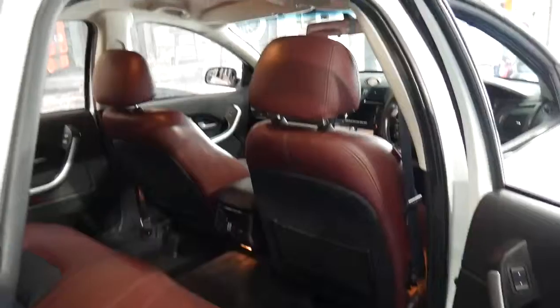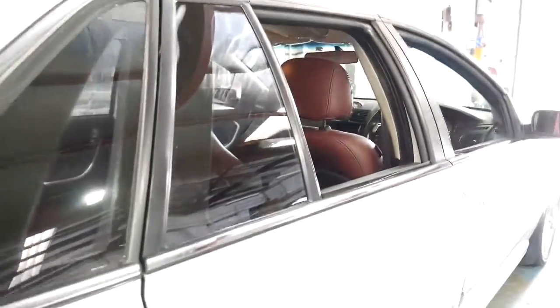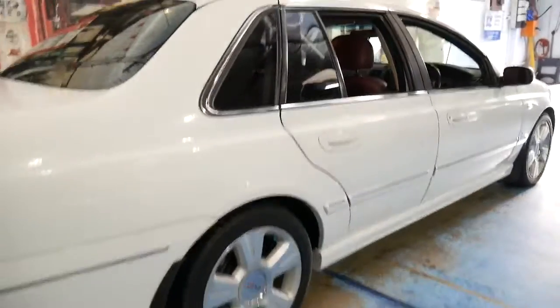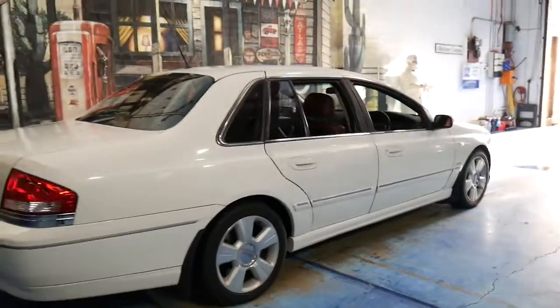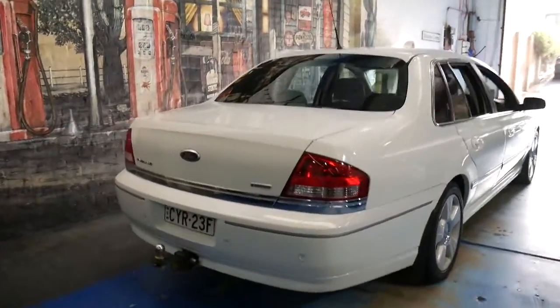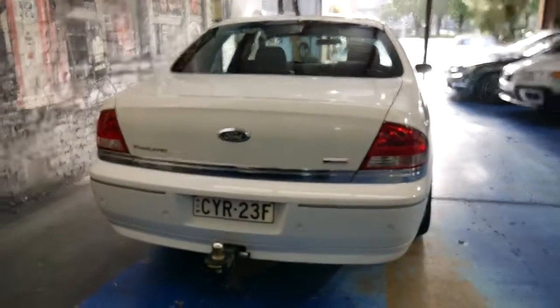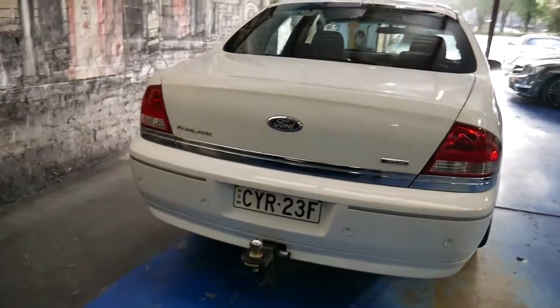It's got a huge amount of room in the back. It's got tinted windows, which has probably helped in keeping this leather in such good condition. And white with this nice two-tone interior is a great colour to have. White's nice and easy to keep clean. Could even be used as a wedding car. It's got a tow bar which can easily be removed and rear parking sensors.